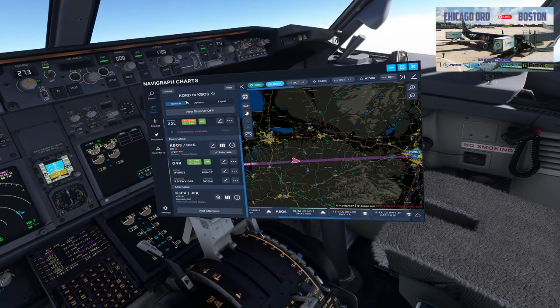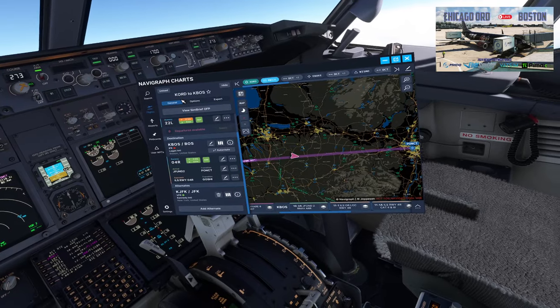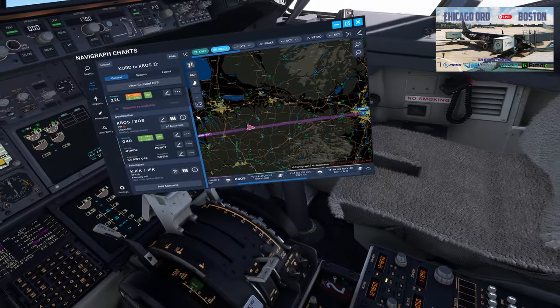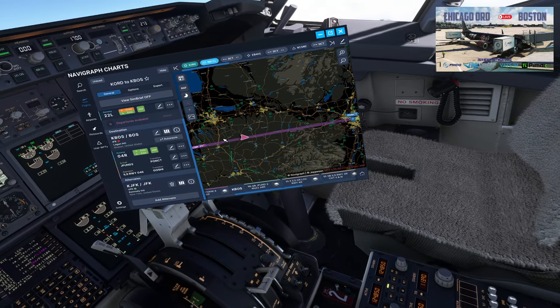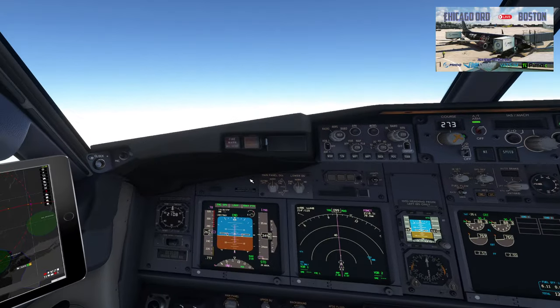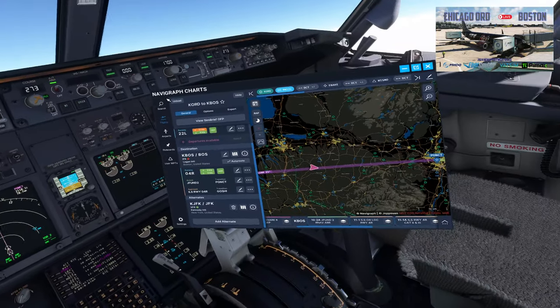Boston Center, Shadow 6-9, about 40 miles southeast of Syracuse VOR, flight level 350. Shadow 6-9, Boston Center, welcome, maintain flight level 350. 350, Shadow 6-9.